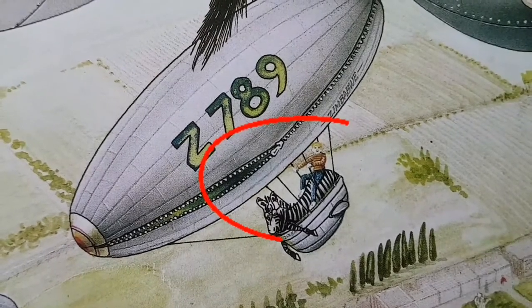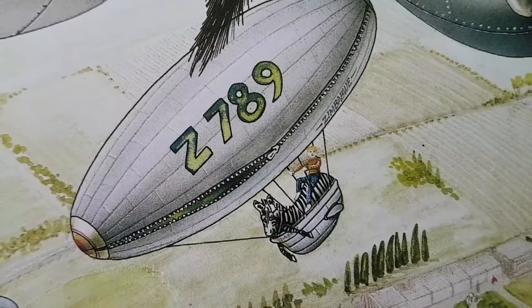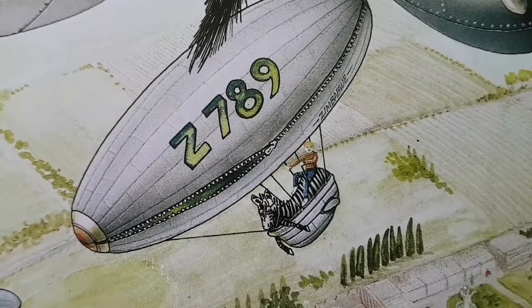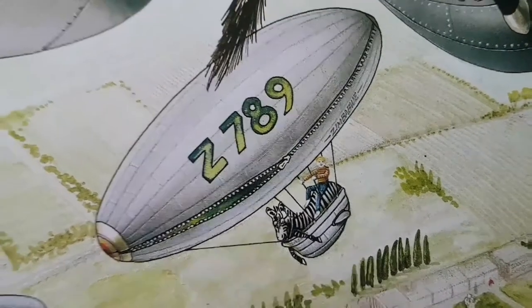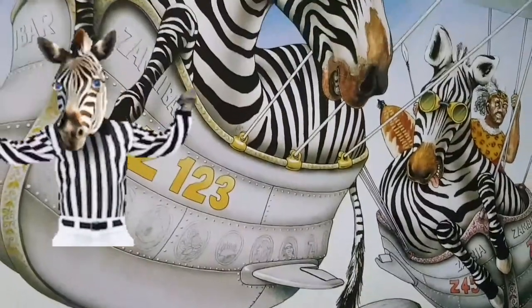Oh my goodness, there is our friend Graeme. He's made this amazing book. He's put himself in it and now he's sailing off with some zany zebras zigzagging in zinc zeppelins.